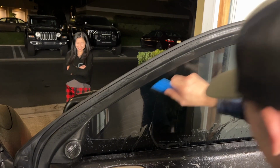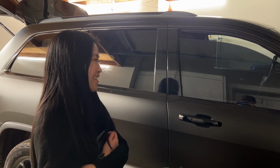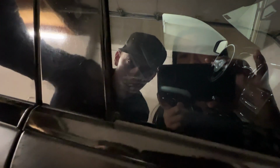Ooh, good. You like that? You impressed? I am impressed. Your boy can tint. That looks sick. It does. Looks awesome. We'll see it better in the daylight tomorrow, but there's a little bit of debris kind of all over on the side right here. It's not terrible, but if you look for it, it's definitely there.